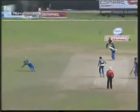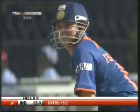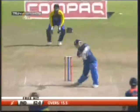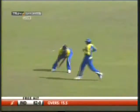Oh, and have a look at this shot, up on his toes. Oh, that's classical Tendulkar. It's that jab. Such a pleasure to watch, isn't he? It's terrific. Here we go, free hit. Giving us some room. He's gone up in the air. There is a fielder certainly underneath it. It doesn't matter, of course. They're going to trot back for 2 runs.